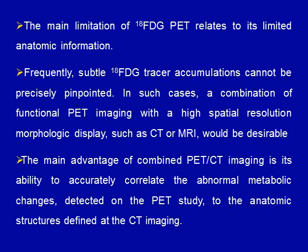The main limitation of PET relates to its limited anatomic information, and frequently cell tracer accumulation cannot be precisely pinpointed. In such cases, a combined functional PET imaging with a high spatial resolution morphologic display, such as CT or MRI, would be desirable. And the main advantage of combined PET-CT imaging is its ability to correlate the abnormal metabolic changes detected on the PET study to the anatomic structures defined on the CT imaging in a very accurate manner.